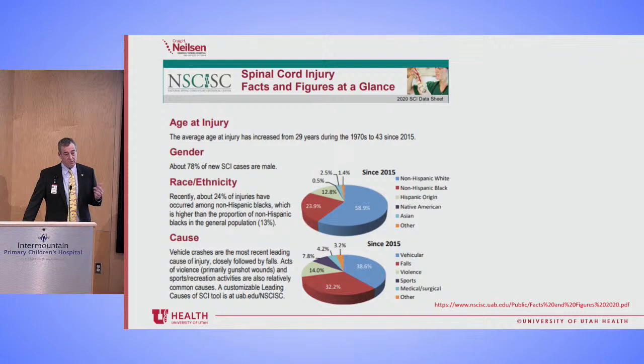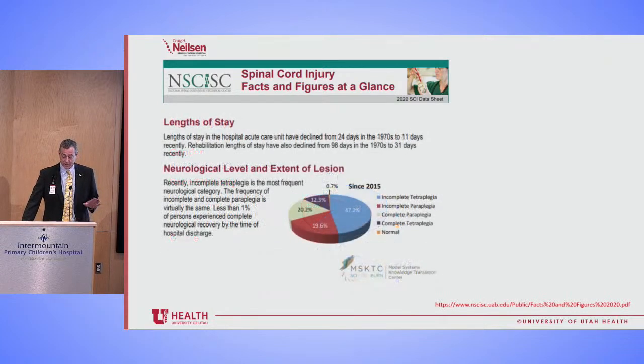Motor vehicle accidents are the number one cause, but also falls, assault, trauma from gunshot wounds, and more sports and recreational activities, especially here in Utah. And the highest risk for someone in my age demographic is mountain biking at Deer Valley and going over the handlebars. So luckily, when I went over the handlebars, I just tore my rotator cuff, but I'm slowing down.